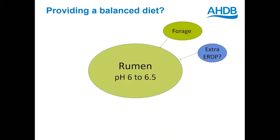So if we need extra ERDP, that's effective rumen degradable protein, we might need to add in something like urea. Not commonly done, other than probably in feed buckets and the like. But if we were looking for a straight feed, we might have looked at something like rapeseed meal as a source of rumen degradable protein, or beans, those sorts of feeds.